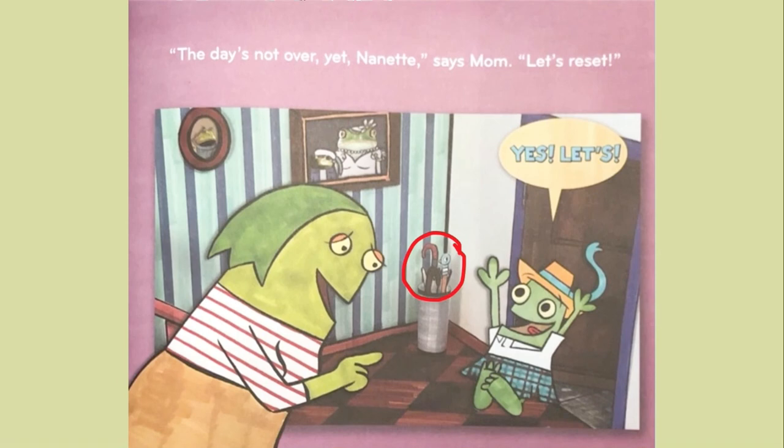Boys and girls, I challenged you to look for the pigeon in the illustrations while we were reading the second time. Did you find him? I'll show you. He was on this page, and if you look very closely in the umbrella stand, you'll see the pigeon's face. He's on one of the umbrellas. It's very clever of Mo Willems to do that in his stories.